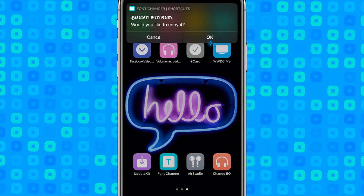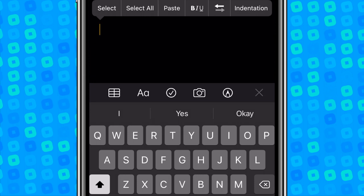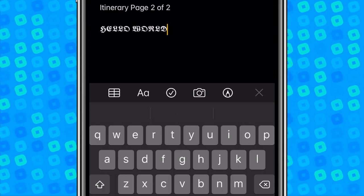Would like to copy it. Yes. We'll go to our notes app again. Simply paste it wherever you want it to paste. And here we have it.